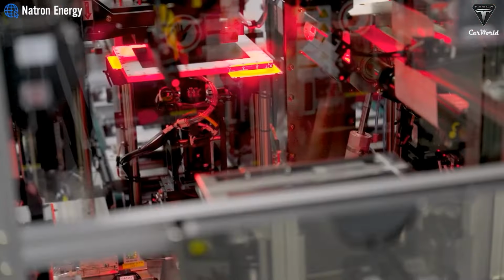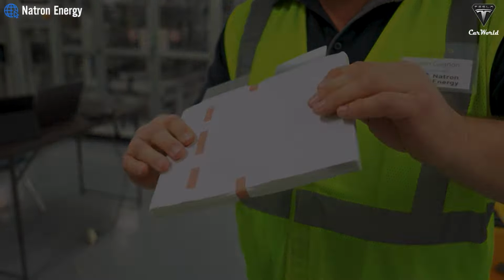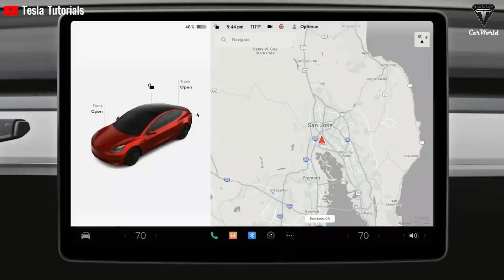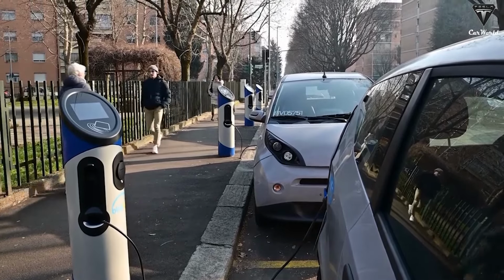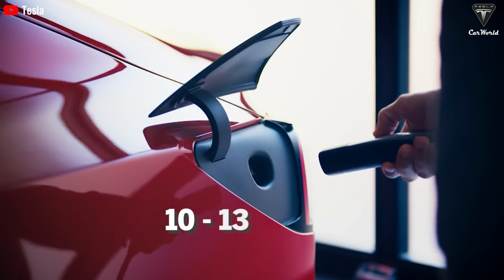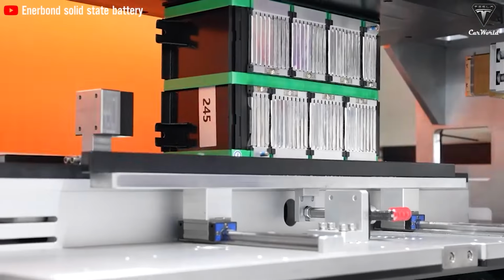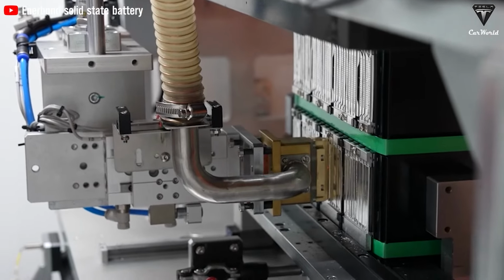Although there is a difference in initial manufacturing costs, when considering the cost per charge, we see a different picture. The cost per charge of solid-state batteries is often higher than that of conventional lithium-ion batteries. For example, to charge 1 kilowatt-hour of energy, the cost can range from 12 to 15 cents for solid-state batteries, while conventional lithium-ion batteries may only range from 10 to 13 cents. Although the initial manufacturing cost of solid-state batteries could be higher, recharging costs may be higher during usage.